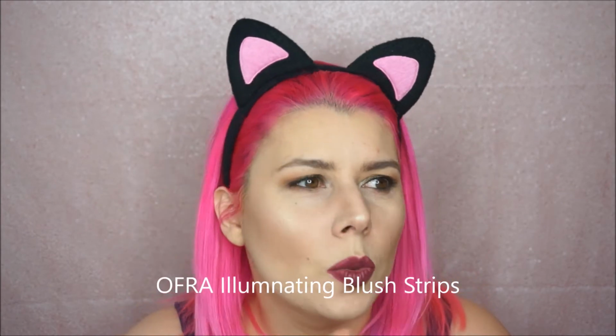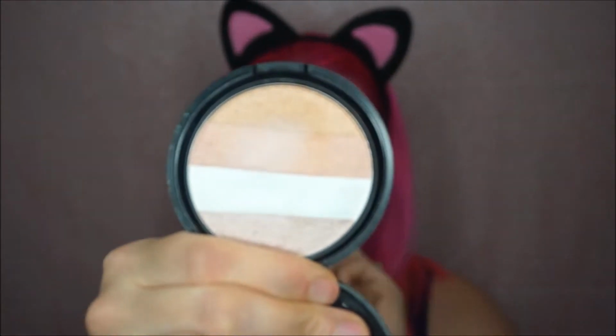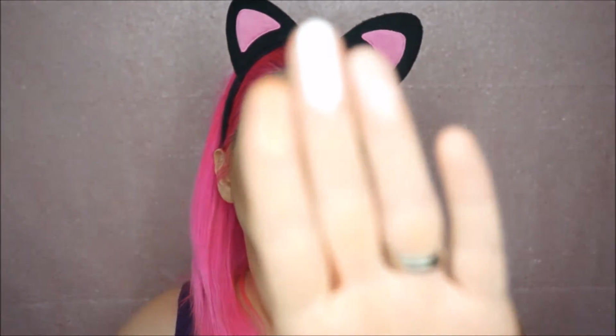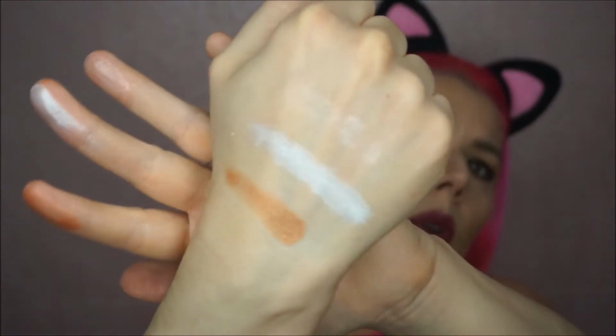These are highlighters that come in palettes. The first one I got a while ago, when I used to get the Oneable subscription box. This is by Ofra, and this is their Illuminating Blush Strips. Like I said, it's kind of that striped formula. Each of these separately are beautiful. If you've never tried Ofra highlighters, oh my God, just try 3 of them. They're crazy pigmented. That white in the middle is crazy.